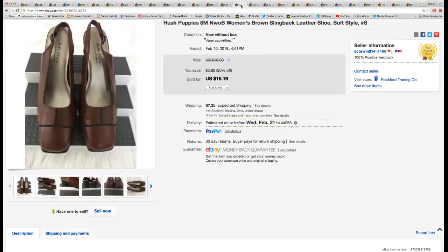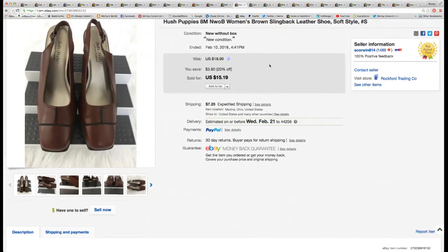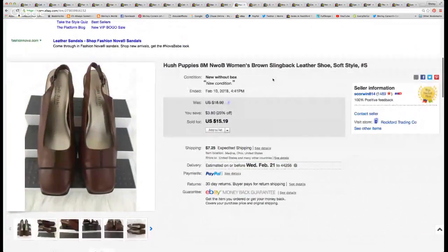And this pair of Hush Puppies women's shoes, these were brand new too, but they didn't have the box, so you have to list them as new without box. I've had these a while, and I did let her have them for $12 plus shipping. So I don't buy Hush Puppies anymore. They don't sell for very much. But she paid $12 plus the priority shipping of $7.25. This is just one I wanted to clear out.